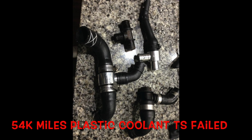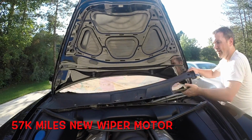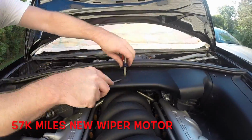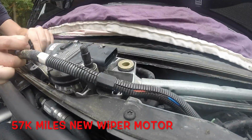The car received new coolant lines, new coolant vent pipe, 2 tees made out of aluminum, new thermostat, and new thermostat gasket. Well, at least this time something engine related didn't break, so maybe we're making progress, right? Bad news is, in the middle of a storm, working windshield wipers is kind of a necessity. So at 57,000 miles, the windshield wiper motor failed.